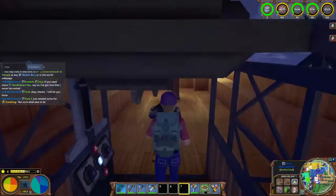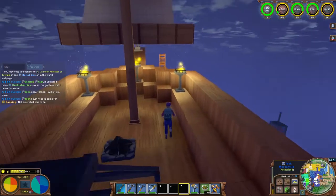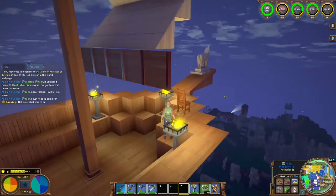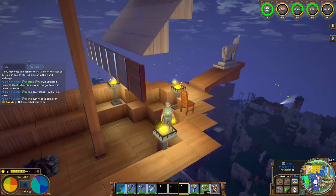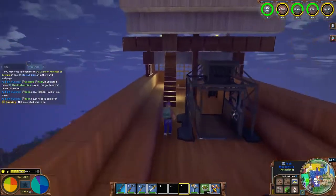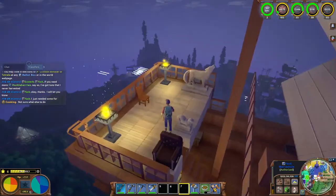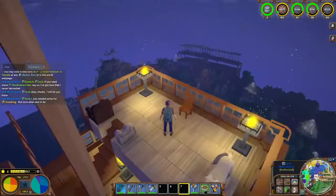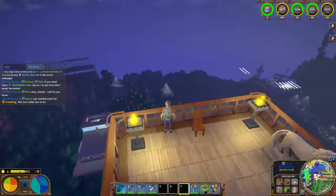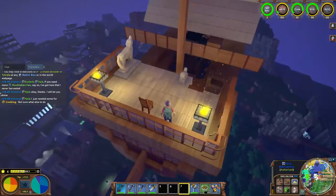So welcome aboard. I guess technically it's not the Flying Dutchman, but it's a flying sailing ship. It's been fixed up a little bit. We got some view, we got some light, we got some friends, we got our wolf back there. We've got a nice little otter and another wolf to keep us company. Plenty of light. See, there's all those wind turbines. Lots of stuff going on in this world.